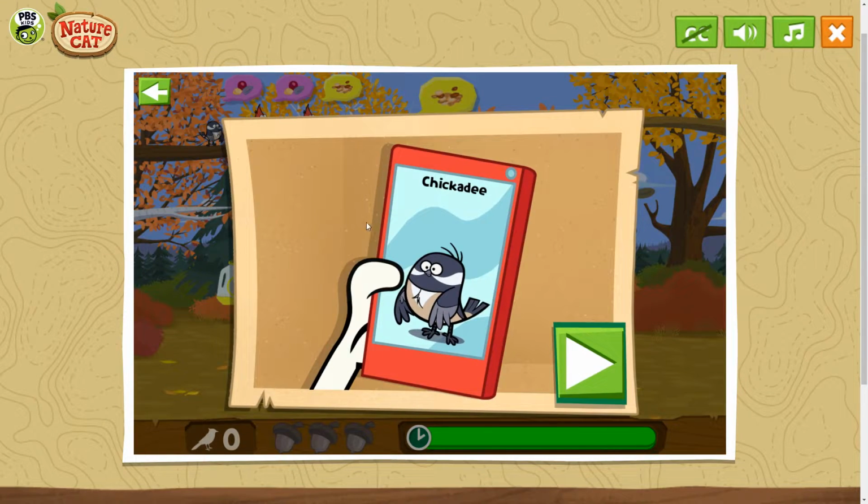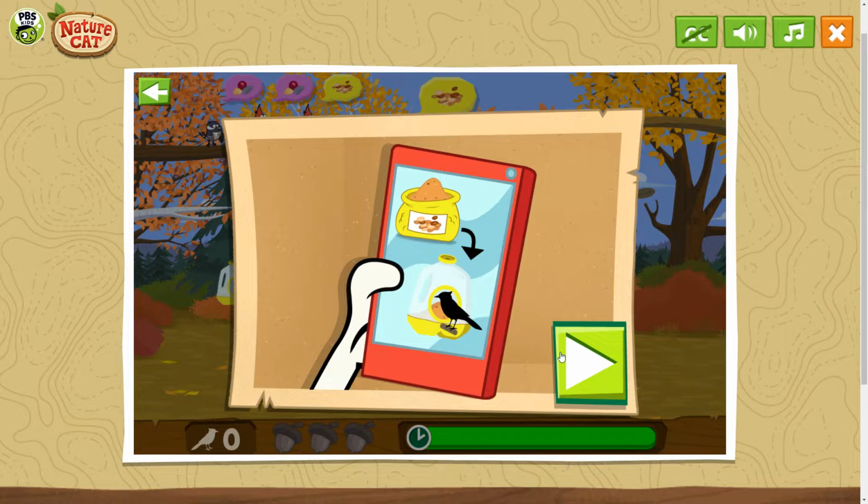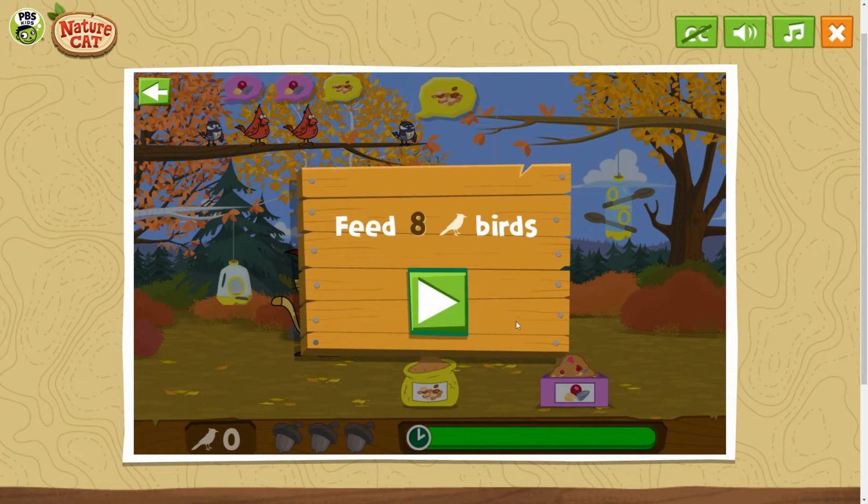Oh look, chickadees! And they seem hungry. Black-capped chickadees grow new feathers at the end of every summer to help keep them warm in the winter. Man, oh man! Looks like there are even more of our hungry fine-feathered friends. Good thing we've got another feeder. Tally-ho! We need to feed 8 birds to get to the next level.